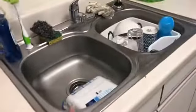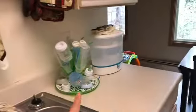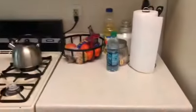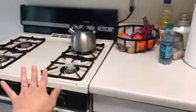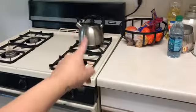But yeah, you have the kitchen, where we just have a microwave and the sink. Don't mind that, I am defrosting a chicken for dinner. I have Lucas's bottles and his sterilizer, and right here I have this stove, and I like to keep that kettle there just because if I want tea or coffee, I could just heat it up. Up there we have some bread and just cookies and stuff.